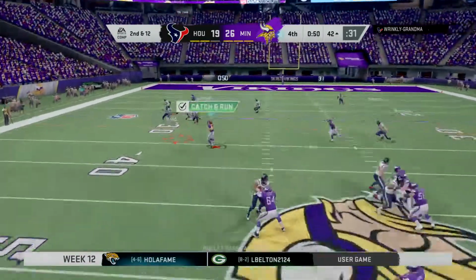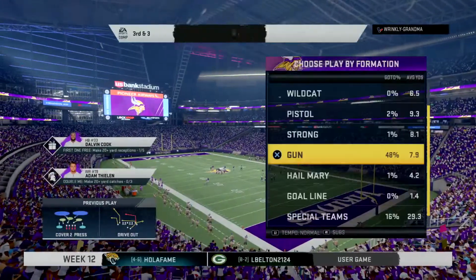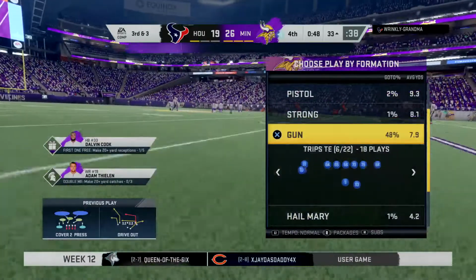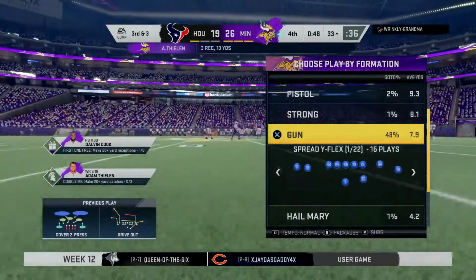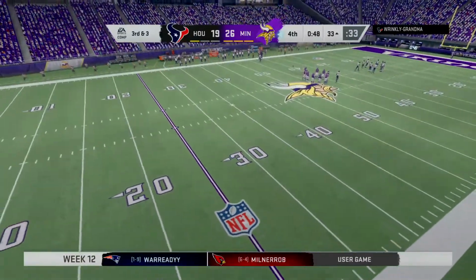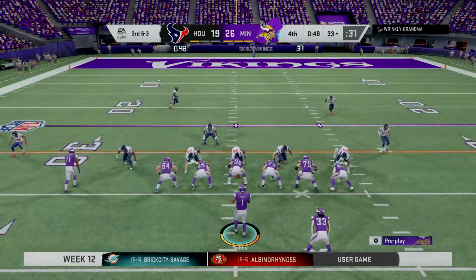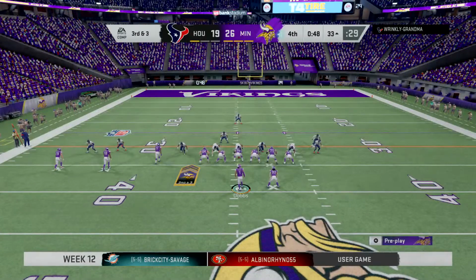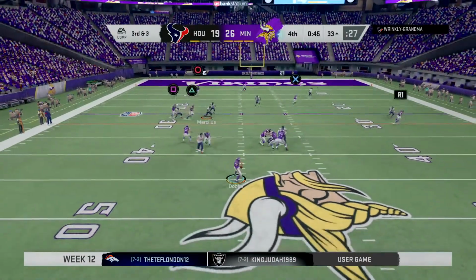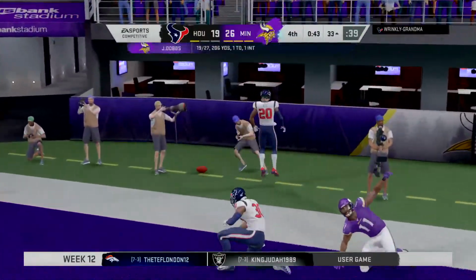Dobbs. That one into the hands of Thielen, complete. Now the Texans will use one of their 2 remaining timeouts as they get the stoppage with just under 50 seconds remaining in the 4th. And the Texans have an extra defender in the secondary now on 3rd down. Operating from the gun. Dobbs. Well, he's going to go for it all. And that'll wind up incomplete.